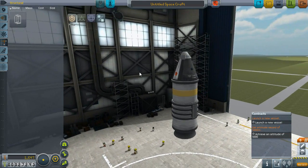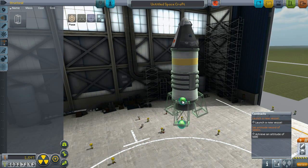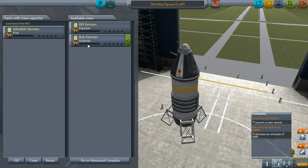I'm also going to put on some of these modular girder segments, okay? And I'm going to use them as some landing struts, because I want everything to come back in one piece, so that I can recollect the funds from the parts that I'll be able to reuse. Ship is staged. Let's choose our Kerbal now.